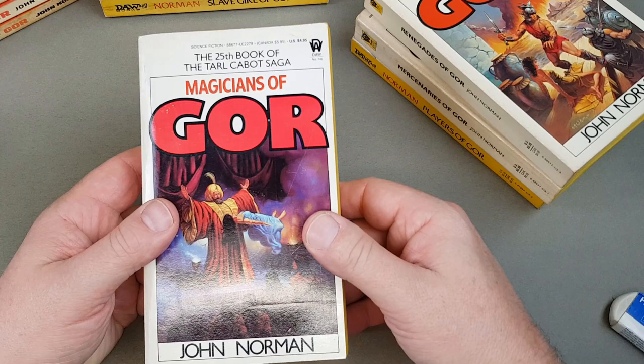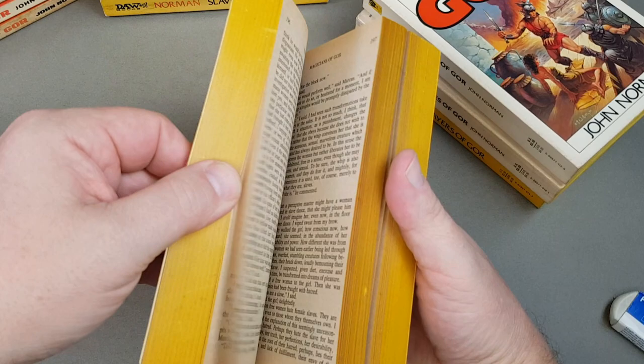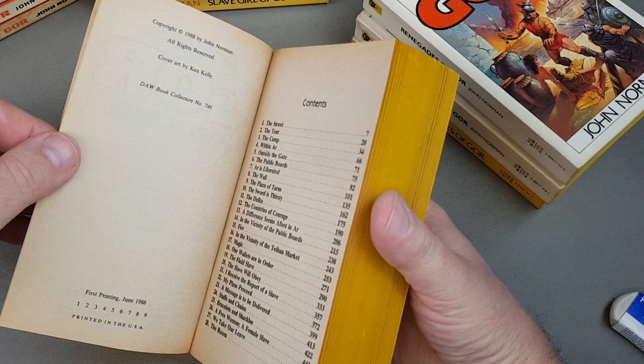Nice copy of that as well. And then, oh, I'm missing book 24. I must get round to getting that one, so I'll put that on my list as well. Gor number 24. And here's number 25, the very last one, Magicians of Gor, which was the one that finished off the original run. When did this come out? 1988. June 1988. So that was the run.